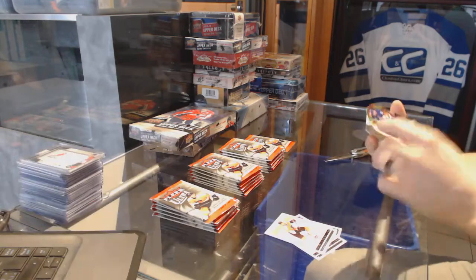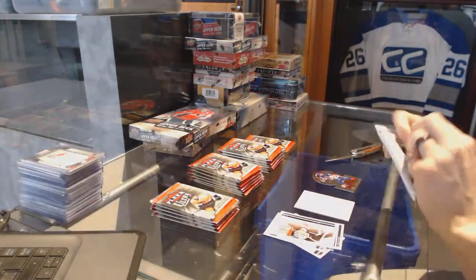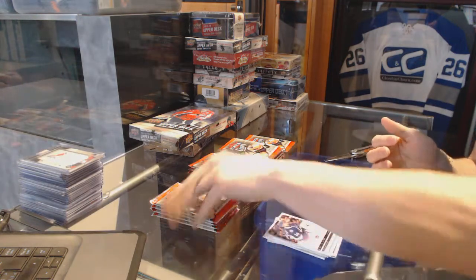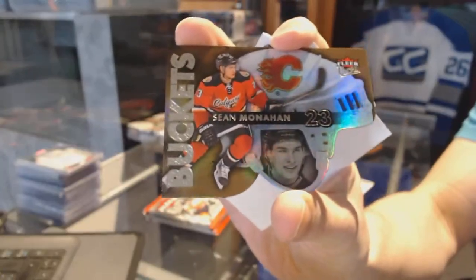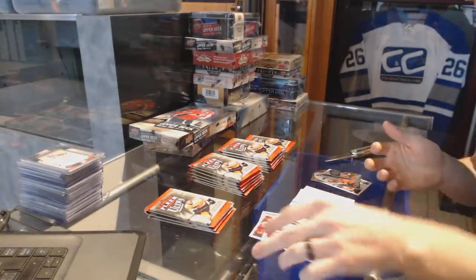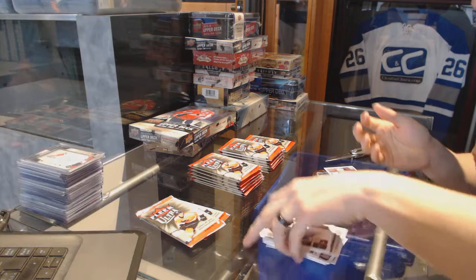We've got a Gong Show Grinders for the New York Islanders, Cal Clutterbuck. Gold medallion for the Devils, Jaromir Jagr. Buckets for the Calgary Flames, Sean Monahan. Gold medallion for the Stars, Rich Peverly.